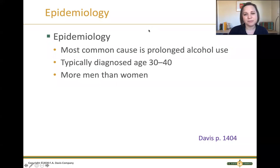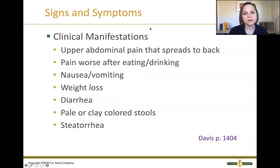Sadly, chronic pancreatitis is diagnosed at a rather young age, between age 30 and 40, more common in men than women, and the most common cause for this is chronic alcoholism. But if you turn to page 1404 of your text, in the upper right corner, box 60.4 lists other common causes of chronic pancreatitis. The signs and symptoms are going to be similar to what you see in acute pancreatitis. It just lasts a lot longer.